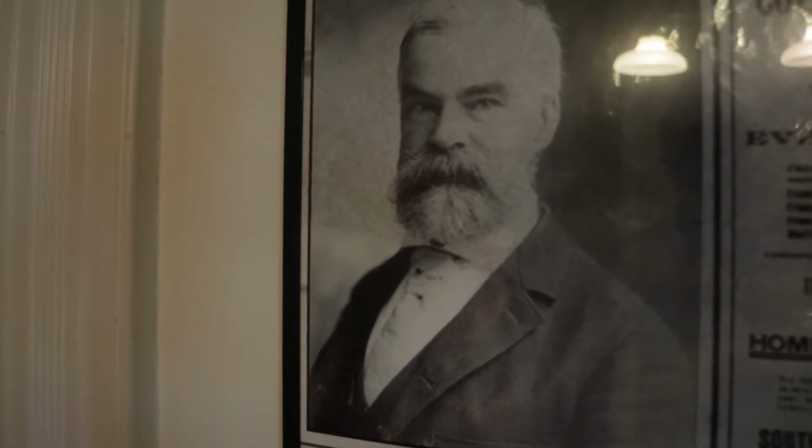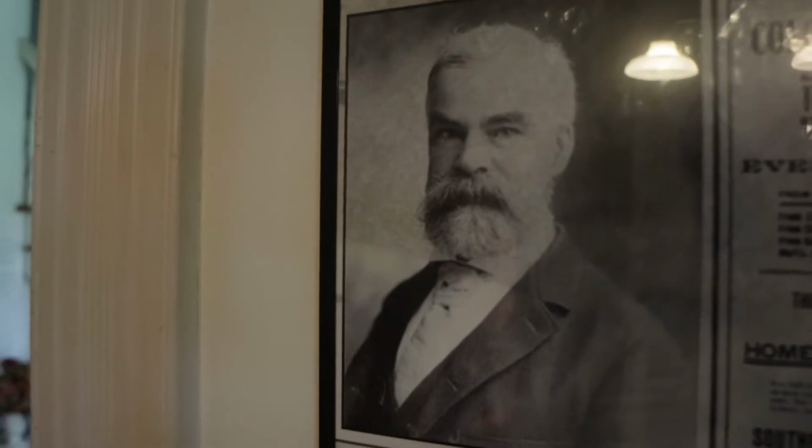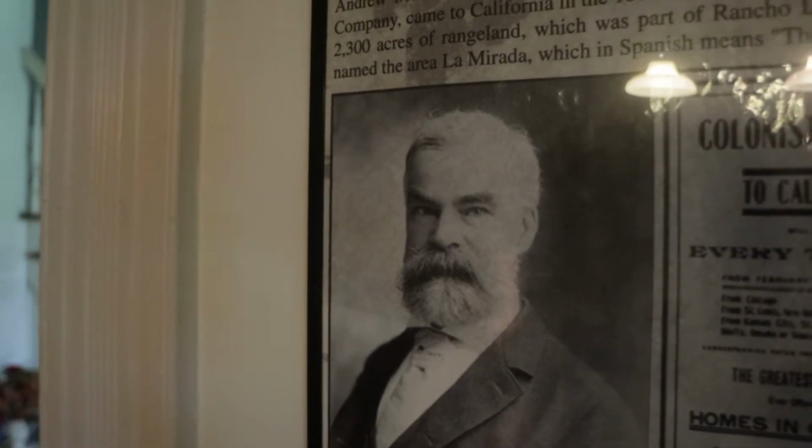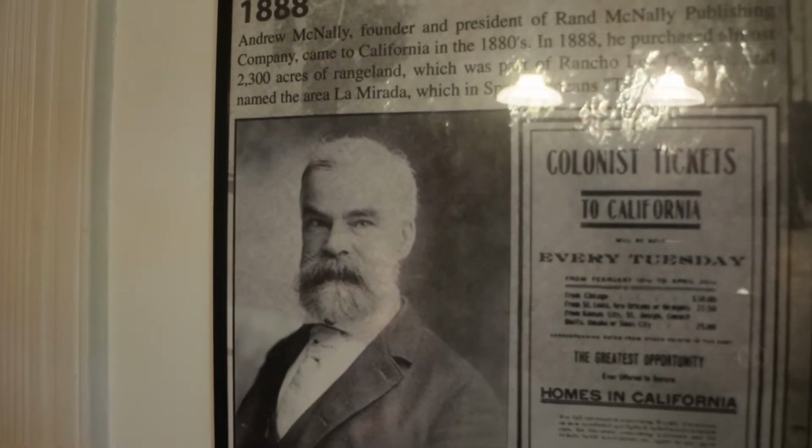This home was built in 1887 and it was completed in 1888. Andrew McNally himself was born in 1836 and he died in 1904. He actually passed away at his residence here of pneumonia. He was quite an accomplished man. He was a print map maker. He was involved with Rand McNally, if anyone remembers the old maps that perhaps some of us may have utilized in the 80s, 90s, the Rand McNally Thomas Brothers guides.